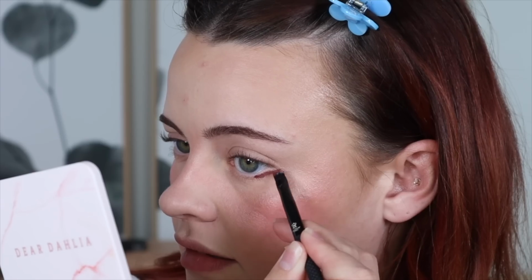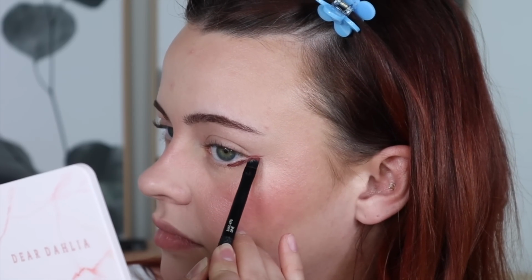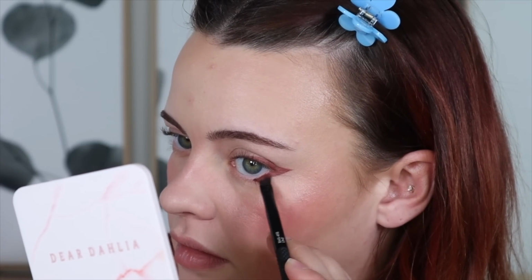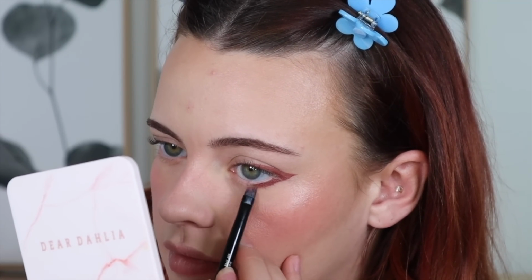So starting off with the matte one in Baroque, I'm just going to put some on my palette. I'm in the mood for a big old chunky liner. I know these are meant to be kind of sheered out, but I'm really going to challenge this shade because I believe in it.